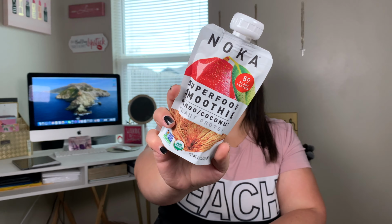So yeah, this was a really good book if you are a follower of God. And I don't just mean any God, I mean Yahweh, the Lord Most High. Pick up this book. So one food thing I have really been loving this month are these superfood smoothies.